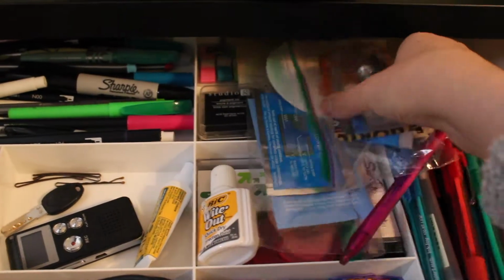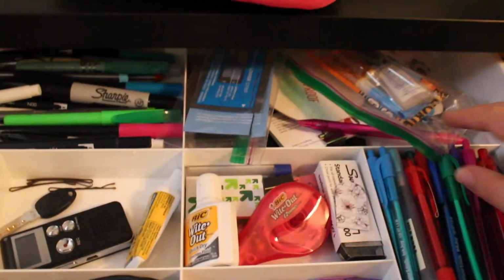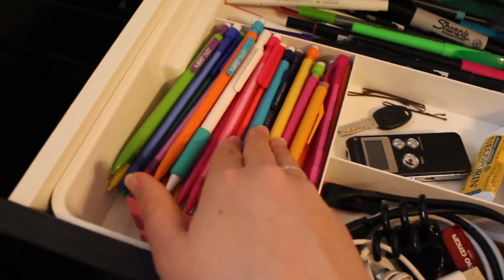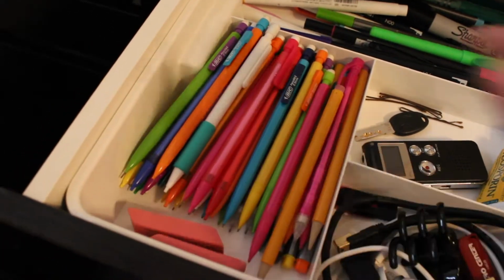So that's all. This is gonna be such a pain to pack up when I move. Lord have mercy, because my dad has to take apart this whole desk. So this is gonna suck. Just thought of that. Anyway. And then last but not least over here, mechanical pencils. That's all this is. Clearly I need to downsize. And then two more pearl erasers.